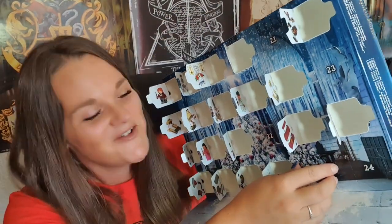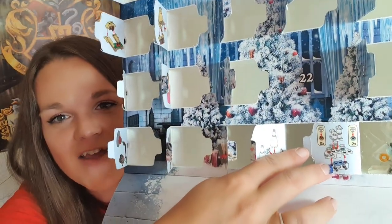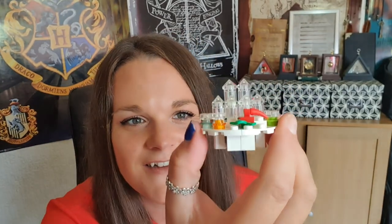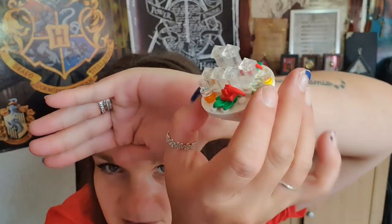Door number 20. Who do we have? What do we have? We have another decoration with an ice sculpture. That's so cool. Wow, let's build it. Right, looks really cute and everything, but it asked me to put these black bits in here. So I've just had a look at the box and I am right. That now clips onto this half to form one big table. How cool is that? I love it. Love it so much. I like that. That's really cool.